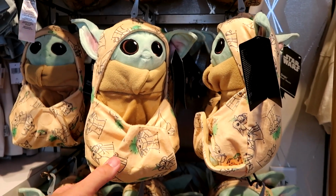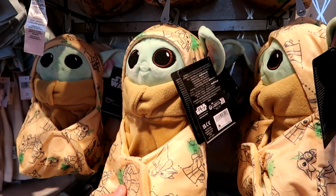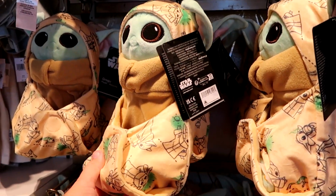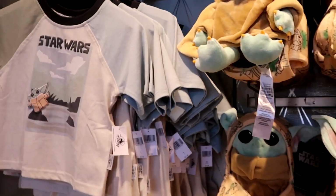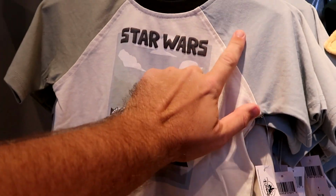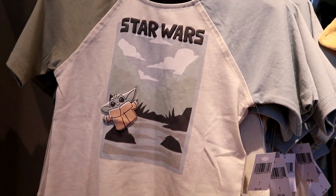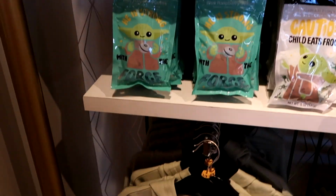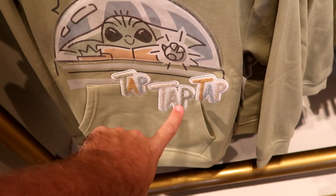And how adorable are these little swaddled Grogu plushies? Look, Grogu's ears are actually out of the little blanket. His eyes are embroidered on there. That is pretty darn incredible. That is a really fun find. And check out the t-shirt here. I like the different colors on the sleeves. It says Star Wars. You have Grogu, $31.99 for that one. And here is a brand new pullover hoodie for the kiddos. Again, with Grogu, it says tap, tap, tap.